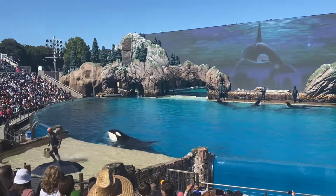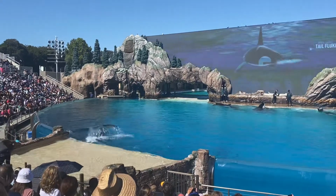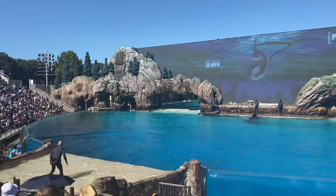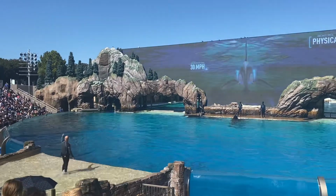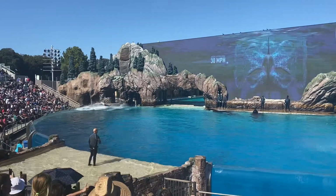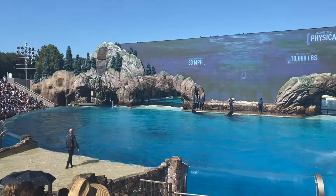The lobes on either side of their tail are called tail flukes. The tail flukes are the killer whale's engine, propelling them to speeds of almost 30 miles per hour. That's as fast as some of our speedboats. But they swim the fastest and use the most power when propelling their 10,000-pound bodies all the way up and out of the water.